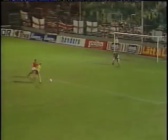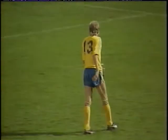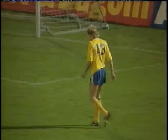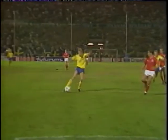And here's Björn Nilsson up against Kenny Sansom. And he's made room for the shot, and Shilton has saved it well. That would have surely put the issue beyond any doubt. Björn Nilsson breaking away from Kenny Sansom. And England's captain and goalkeeper called to make a good save going to his right.